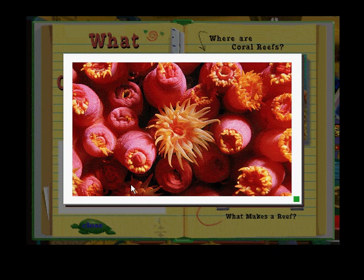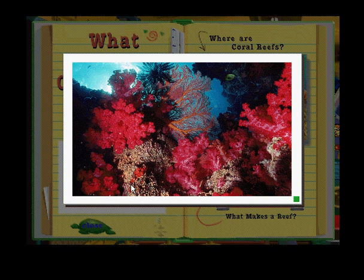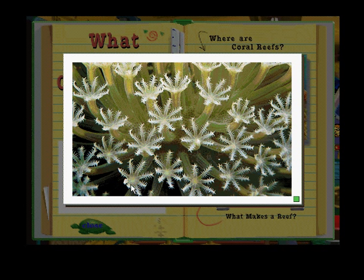Corals are animals related to jellyfish and sea anemones. A single coral animal is called a polyp. Like its relatives, corals have tentacles with stinging cells that they use to get food. Reef-building corals have one-celled plants called zooxanthellae living inside them. The corals need these plants to grow.